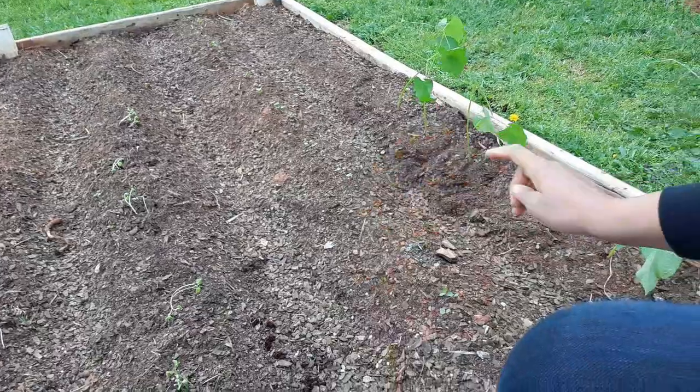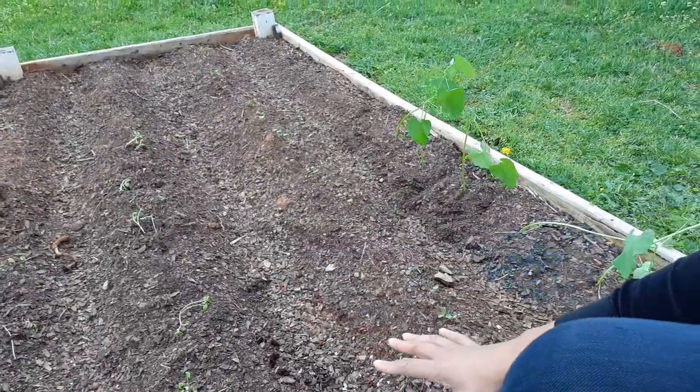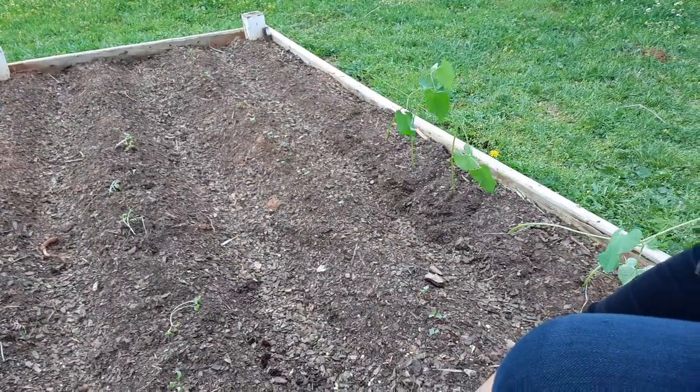I'm going to probably stick some more seeds in this bed, give it a good watering and maybe a little bit more compost. And we'll see what we're going to harvest this spring. Stay tuned.